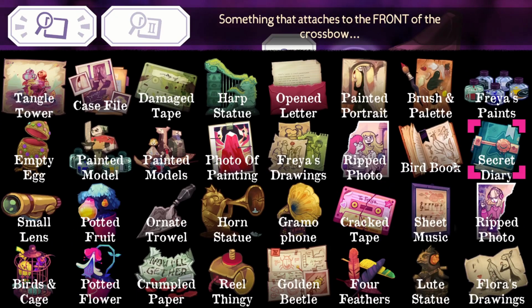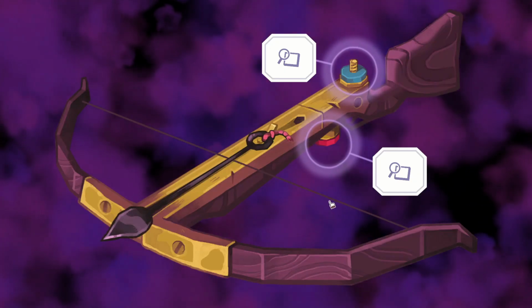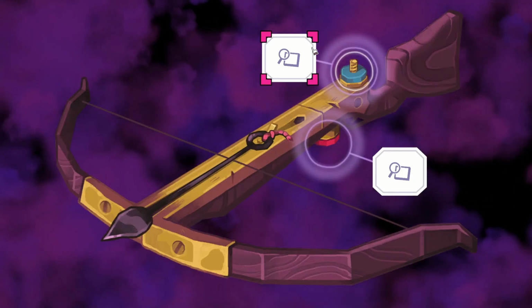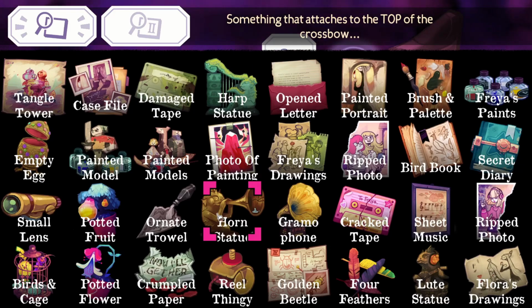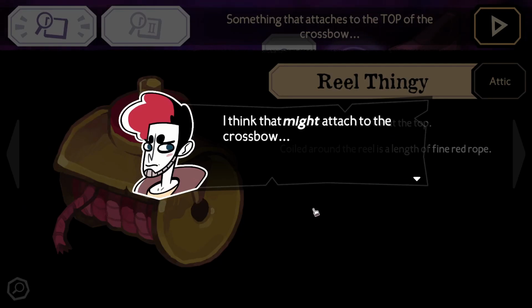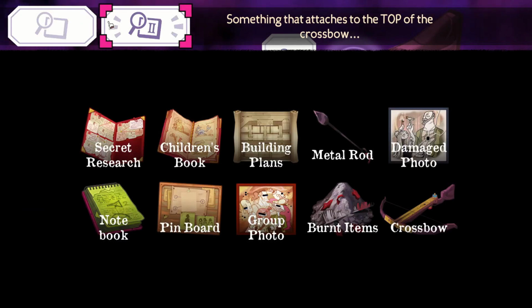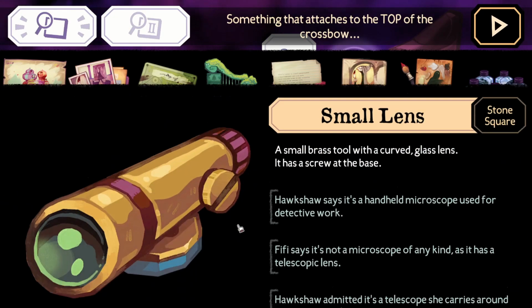So, this thing, that's the bolt. The real thingy. I think that might attach the crossbow, but not this part of the crossbow. Oh, okay. What attaches to the top? I'm actually not entirely sure. Oh, the lens!